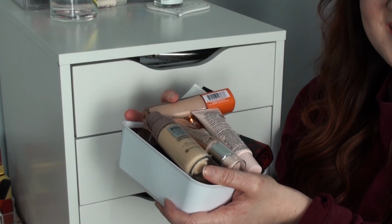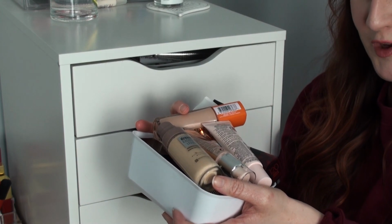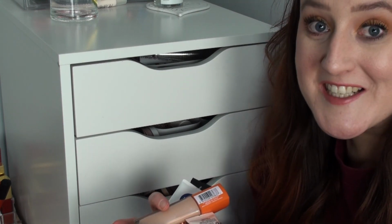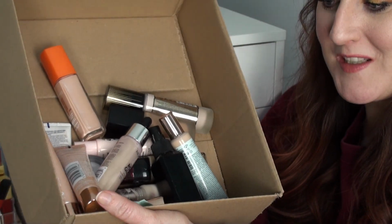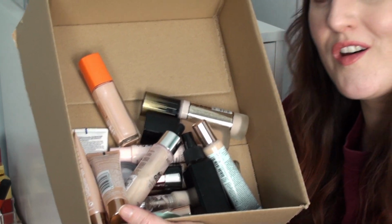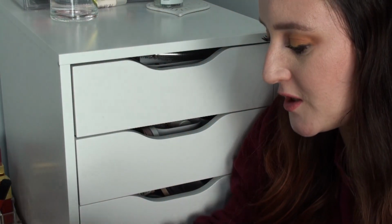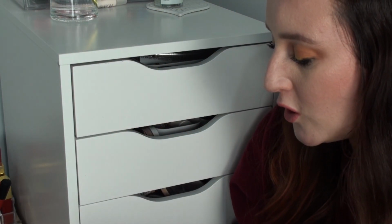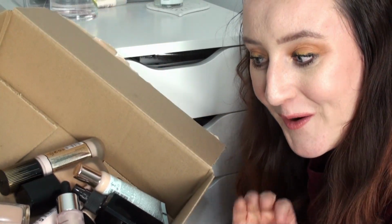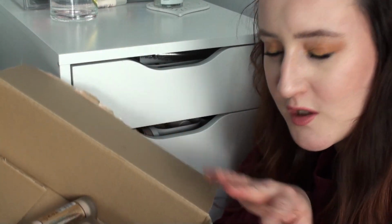And the bucket of things to get rid of is already overflowing, so I'm going to need to go and get myself a bigger box. What fantastic news. So I've just found an old Amazon delivery box. That is everything out of that one drawer that I'm getting rid of, which is mad. I knew that the foundations were going to be one that would look especially impressive, getting rid of a whole box, but I'm not so sure on the other drawers.